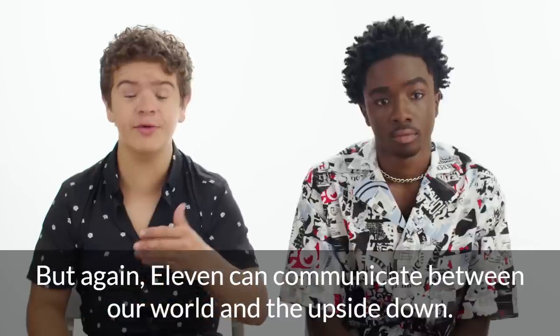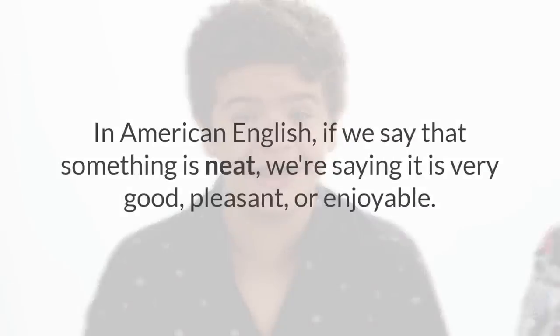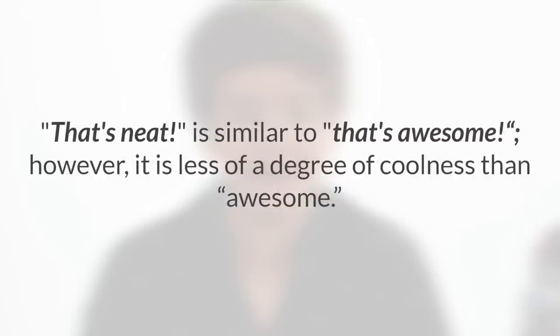But again, 11 can communicate between our world and the upside down, so that's pretty neat. In American English, if we say that something is neat, we're saying it is very good, pleasant, or enjoyable. That's neat is similar to that's awesome. However, it is less of a degree of coolness than awesome.